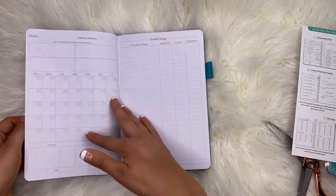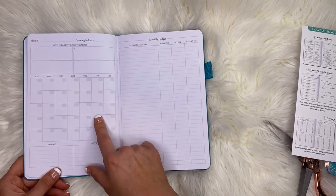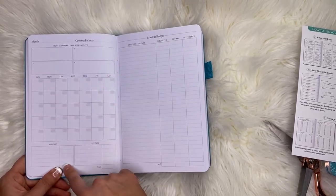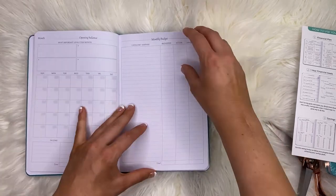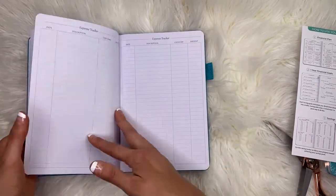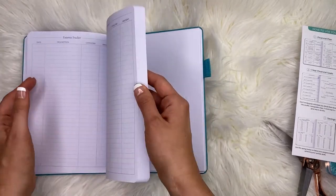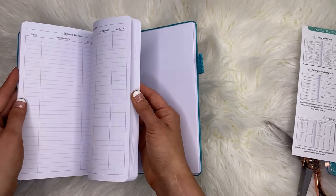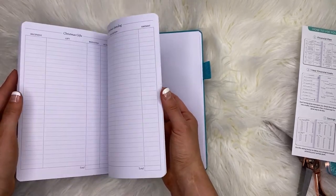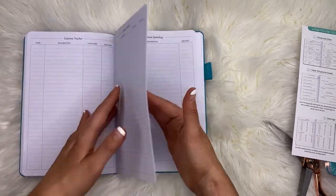Then you have a debt tracker, which does the opposite. Then you have opening balance, most important goals this month. You have an undated monthly, your income, your savings, your monthly budget. And then you have expense trackers. I just find these expense trackers interesting because I feel like it would be so much easier to track this using Mint or another tool like that. But it looks like it just rinses and repeats and you get the same thing every month until you get to the very end when you start talking about Christmas, which is funny.